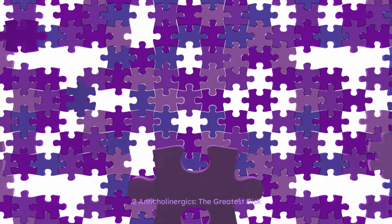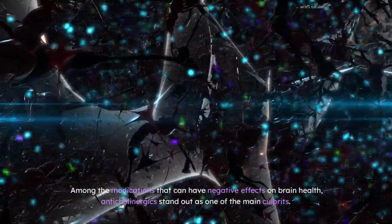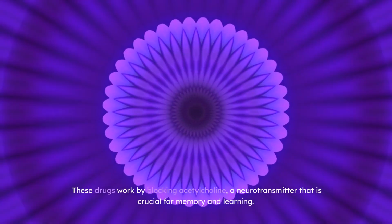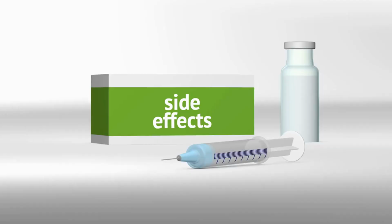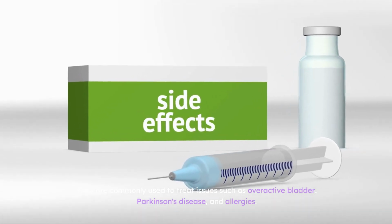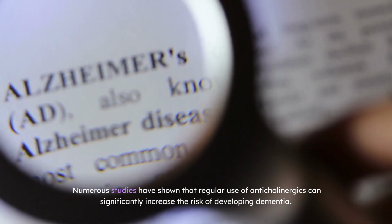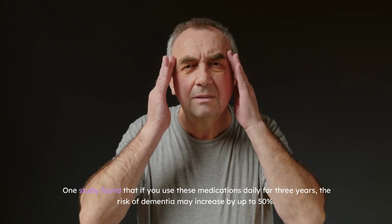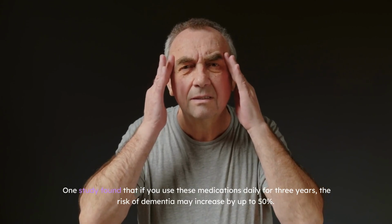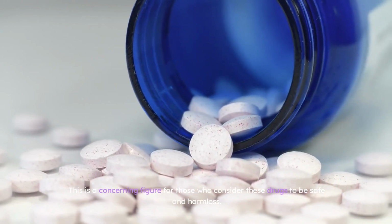2. Anticholinergics. The greatest risk among the medications that can have negative effects on brain health, anticholinergics stand out as one of the main culprits. These drugs work by blocking acetylcholine, a neurotransmitter that is crucial for memory and learning. They are commonly used to treat issues such as overactive bladder, Parkinson's disease, and allergies. Numerous studies have shown that regular use of anticholinergics can significantly increase the risk of developing dementia. One study found that if you use these medications daily for 3 years, the risk of dementia may increase by up to 50%.